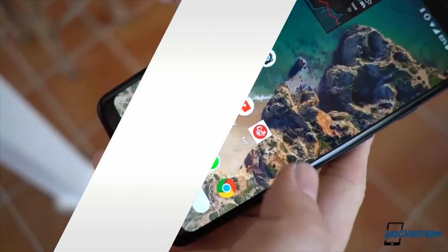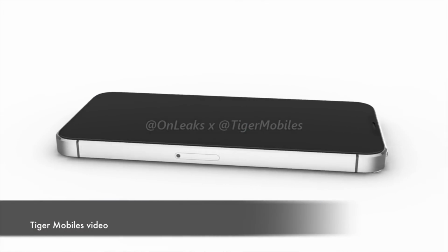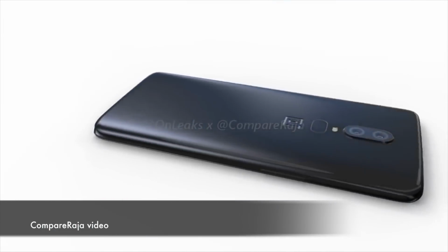Google Pixel 3 rumors begin, and this time they include more than just two phones. We get more renders of the iPhone SE 2 2018 that confirm the new features, and we get additional renders of the OnePlus 6 showing off the complete package.